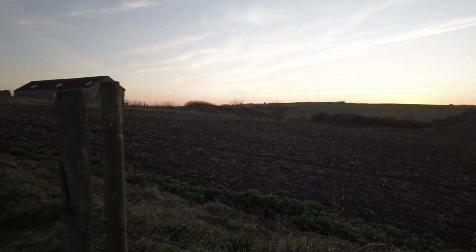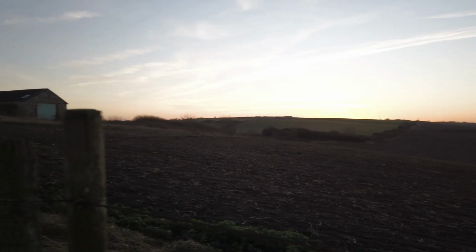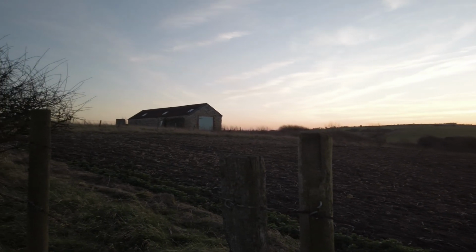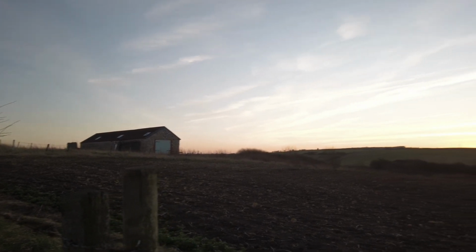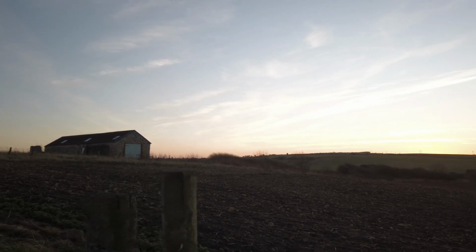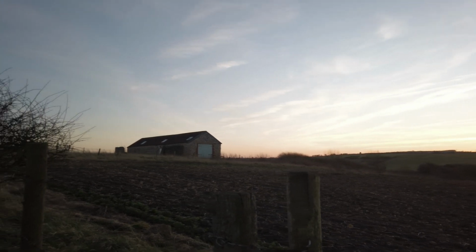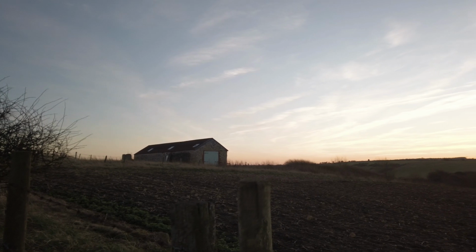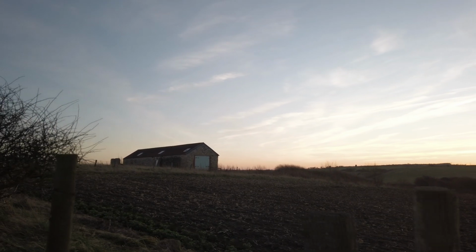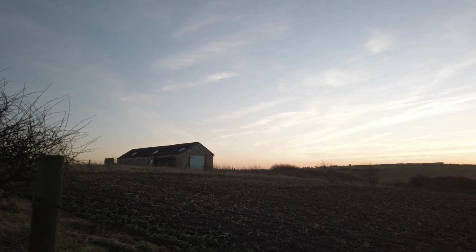Sun's starting to set nicely, and I'm still at the barn. I'm just waiting now because there's some nice clouds around the sky at the minute, and hopefully they'll turn pink or red once the sun sets properly. I think I've got about 20 minutes to go before sunset actually, but I'm going to hang around.